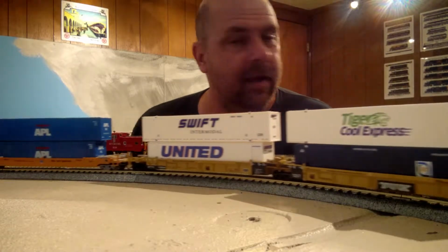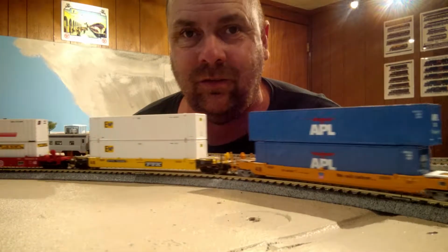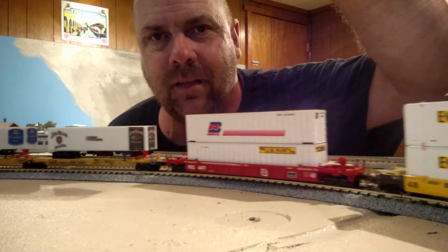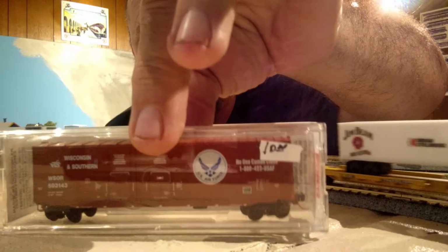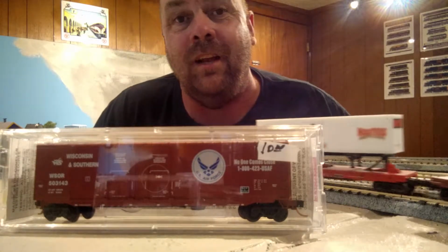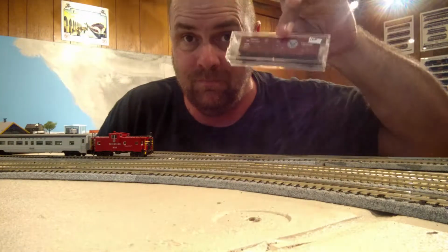Another thing I've got, those of you know, my son's in the Air Force, and he's currently serving in Korea. Anytime I find anything Air Force, I usually get it. This usually comes in a 3-car set, so I've seen it by itself, and predominantly that's the only one I wanted in the set because it has the Air Force emblem on it. Because of my son Ryan and everything else, I try to have a few Air Force items on my layout, so I got this one.